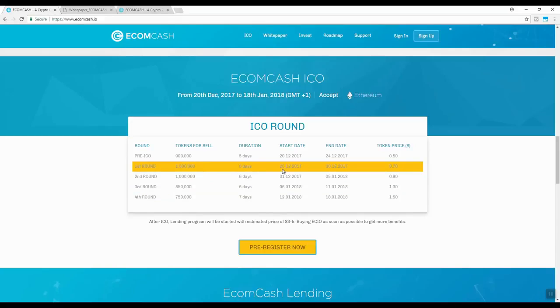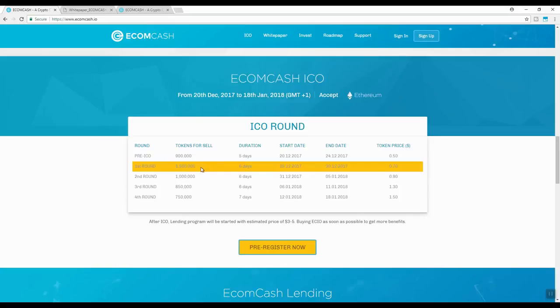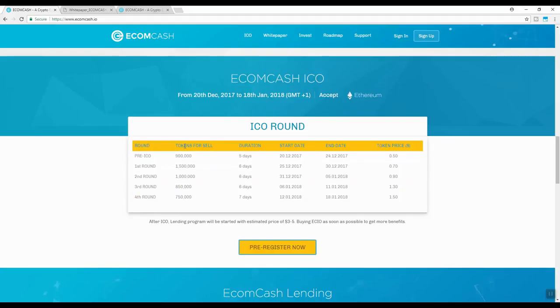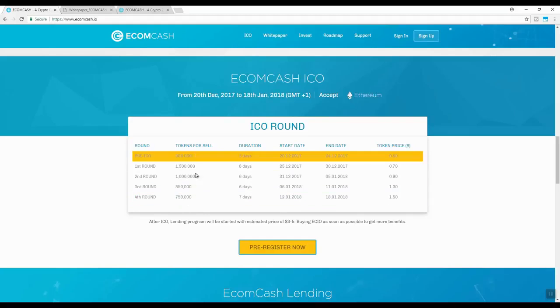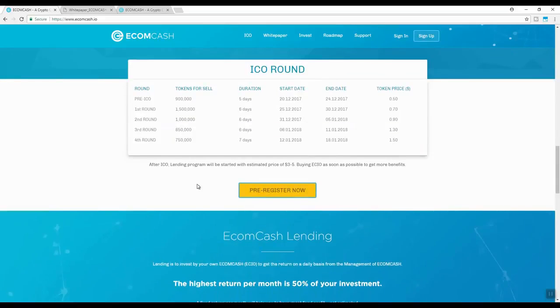So round 1 is going to be 1.5 million, then 1 million, and they're going to be selling progressively fewer coins. But overall, if you tally all this up, from memory, I think it's about 5 million coins. So it's a good amount of coins. It's not too many, it's not too little.